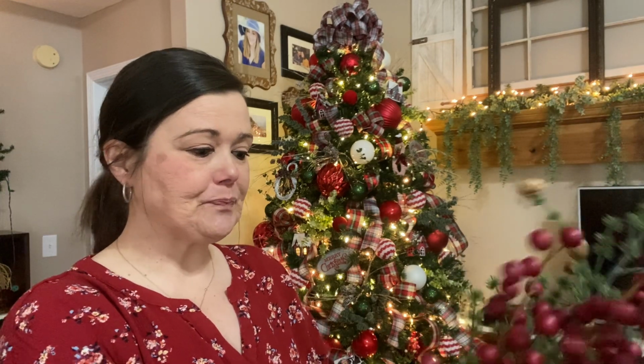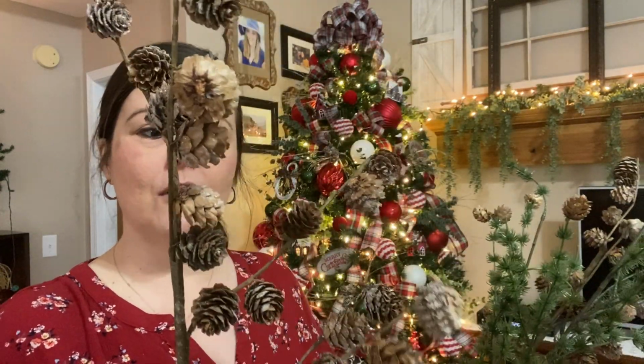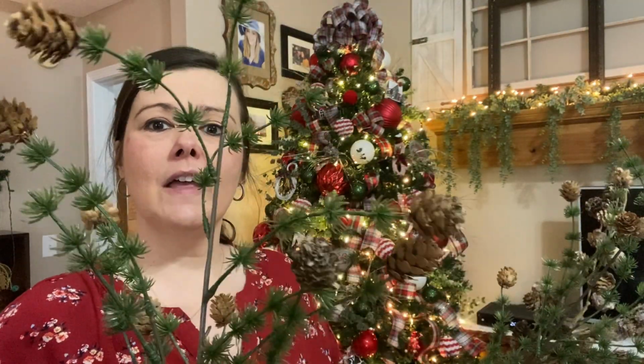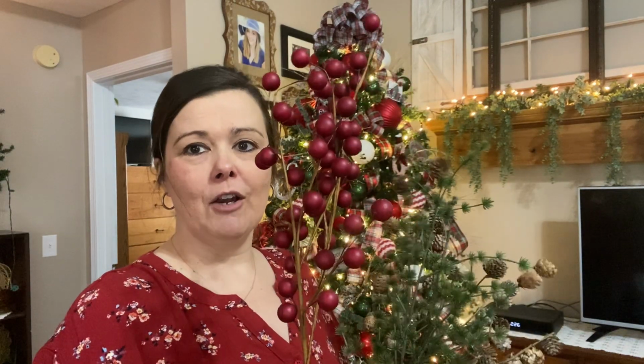All right, so I'm gonna climb to the top of this tree and I'm gonna put up these picks, Lord willing, and they'll hold and they don't fall down. I have this one that is just some frosted pine cones. And then I have this one that's just a little pine tree sprig with some pine cones at the top. And then just for some color, I have these little red berries. So let's see how that looks. I'm gonna climb up there and hopefully it'll hold.